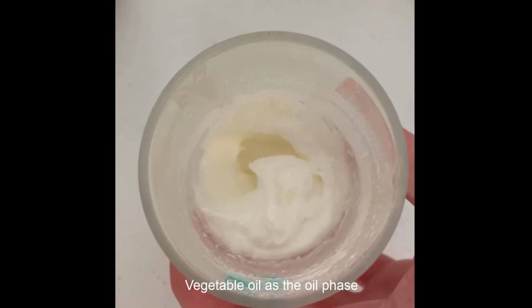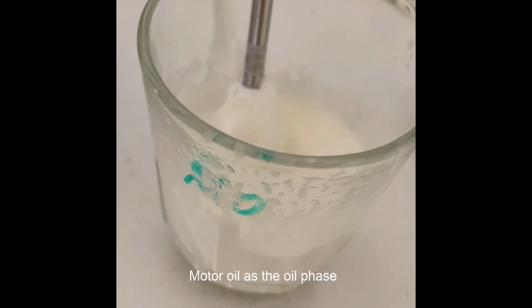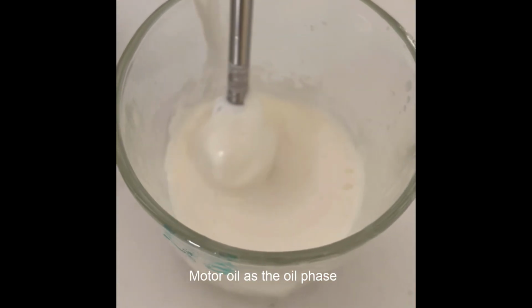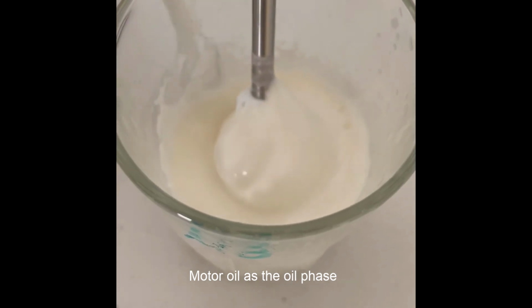Yep. This is the vegetable one, and it looks like a whipped cream. There it is. Motor oil cream.